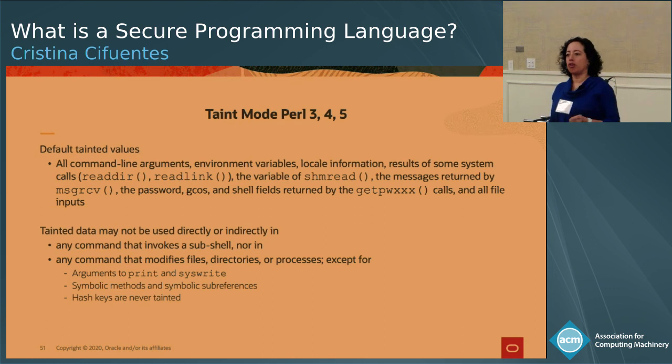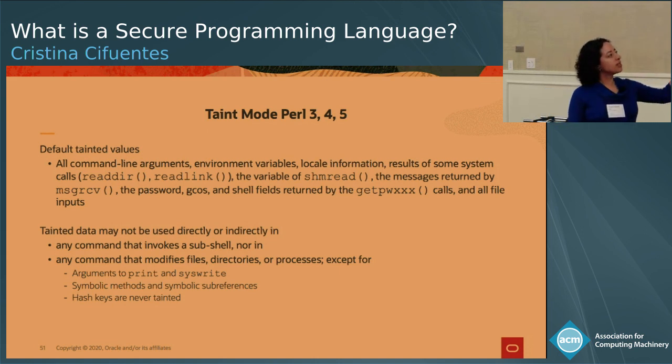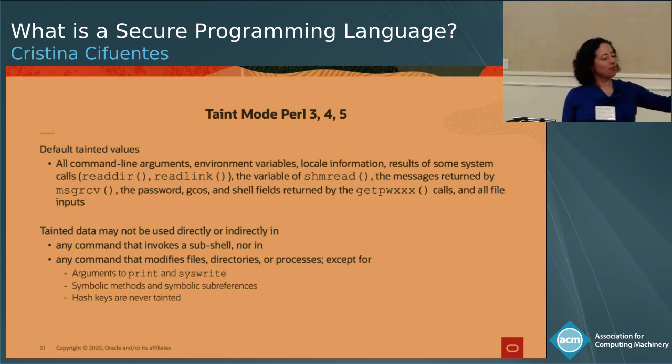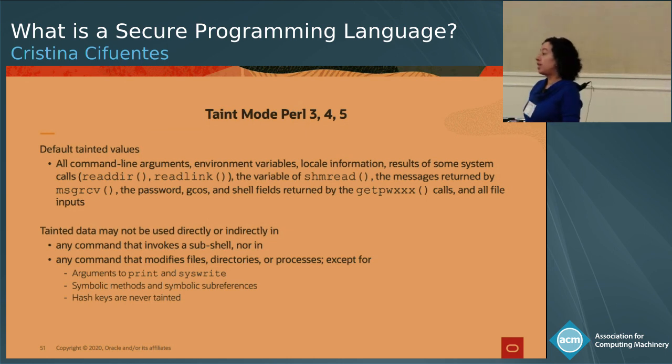Now, versions 3, 4, and 5 of Perl actually have a lot of support for tainting in terms of default values that create tainted data for you. All of the command line arguments, of course, by default are coming from the user, so they're tainted, as are environment variables, locale information, and so on, right? Further, the runtime system's aim was to track tainted data through direct and indirect uses of this tainted data. It was tracking everything that was going to reach commands that invoke subshells, right? And also any command that modifies files, directories, or processes, because any of these are security sensitive, of course, and you want to ensure that tainted data doesn't get there without being sanitized in the right way.